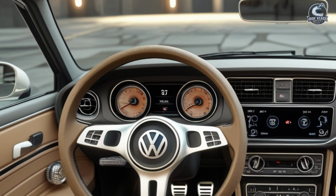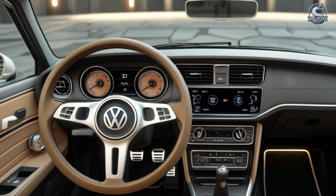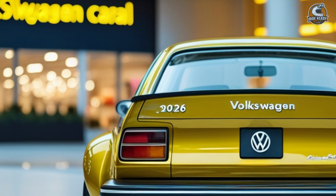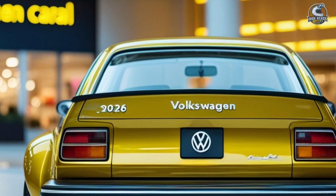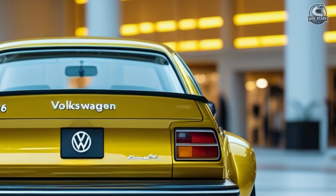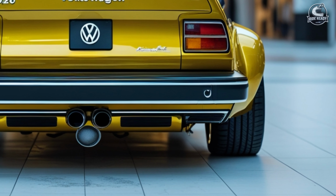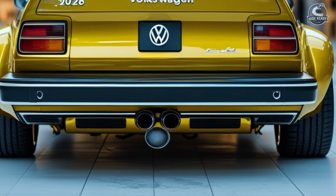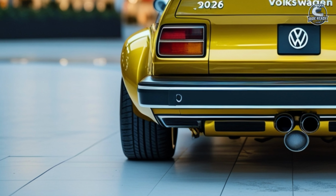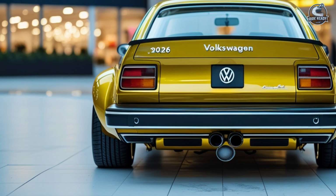The car includes adaptive cruise control, lane keeping assist, emergency braking, and a full 360-degree camera system. It's a vintage car reimagined for modern driving conditions. The 2026 Karmann Ghia Vintage Edition is not just a car, it's a piece of art, a slice of history, and a bold step into the future. Volkswagen is expected to release it in limited numbers, making it a true collector's item. Whether you're a longtime fan of the original Karmann Ghia or a new enthusiast discovering its charm for the first time, this car is bound to steal your heart.